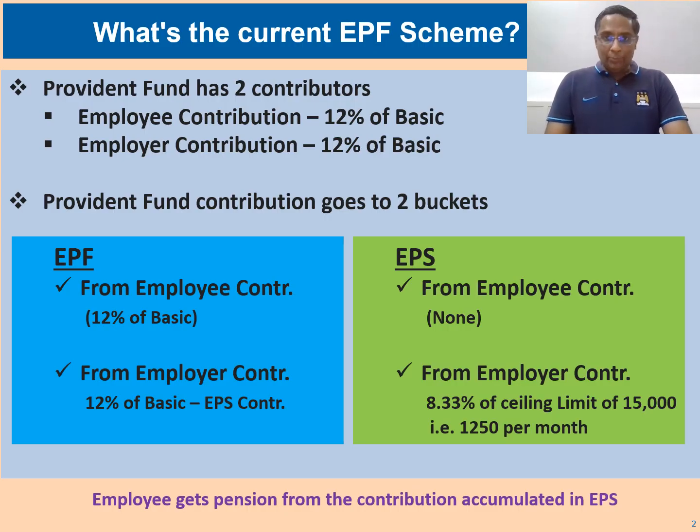Before we look at higher EPFO pension, let's look at how Provident Fund works. There are two contributors to Provident Fund. Employee contribution is 12% of basic, employer contribution is again 12% of basic. Of course, both of these come from your salary only, but these are the two contributors.